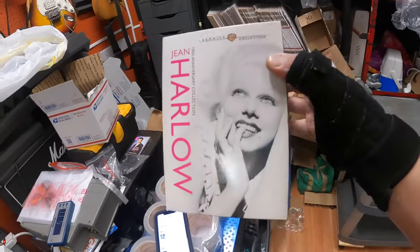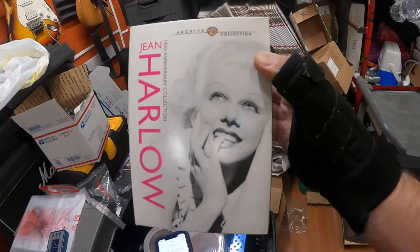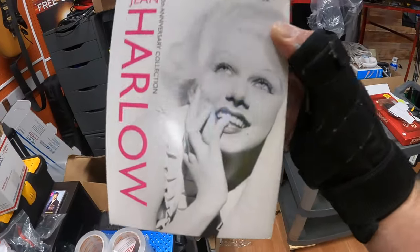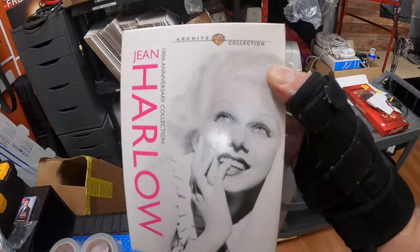First up is this Jean Harlow 100th Anniversary Collection DVD set. Got this at Salvation Army. I paid $4 for it. And this sold for $27.99 plus shipping.